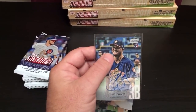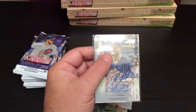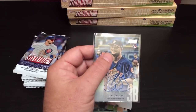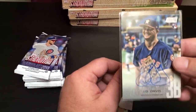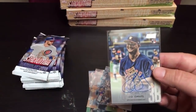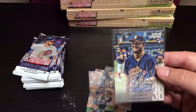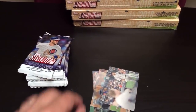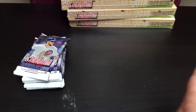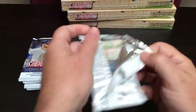Eric told me that one auto is in the very last pack in the bottom left. I think we broke that rule with this last box, but we'll see what happens. J.D. Davis going out to the Astros, and that is Leslie N. Congratulations, Leslie. All right, folks, moving on.